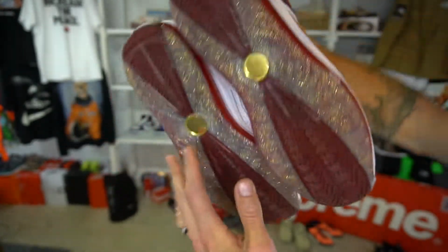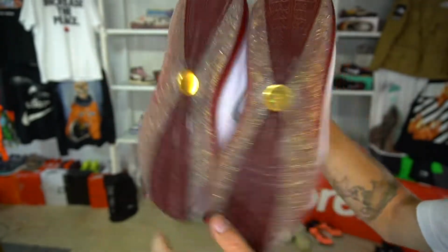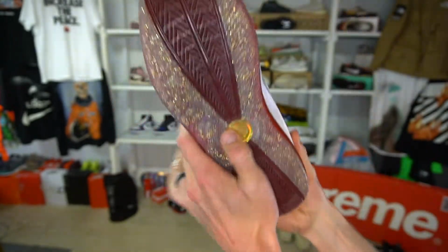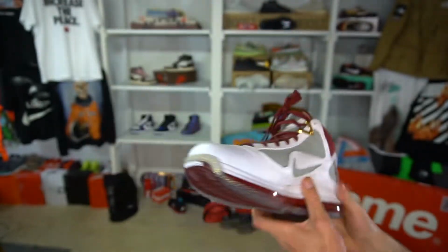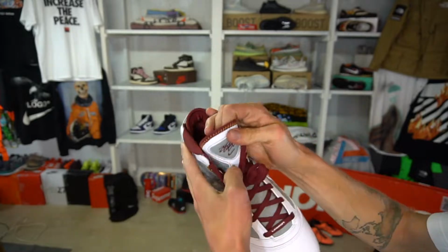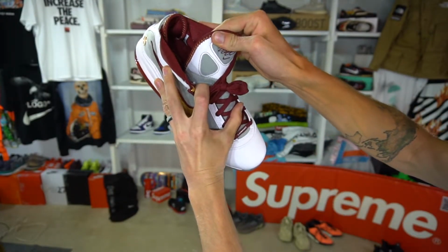No, I'm joking, but you do have that sparkle, that gold in with that gum bottom. This little Nike emblem or LeBron emblem changes depending on the lighting, so that's also a cool little fact. You have these little sections up here on the tongue. They're underneath, but yeah, you got your sections there.